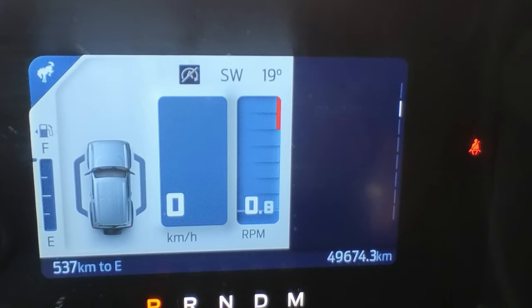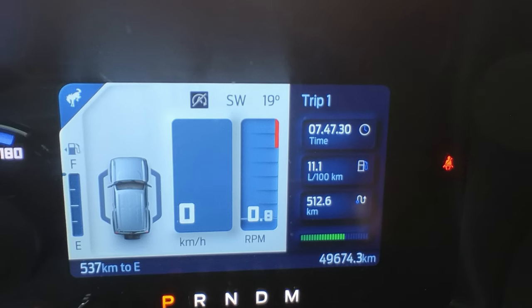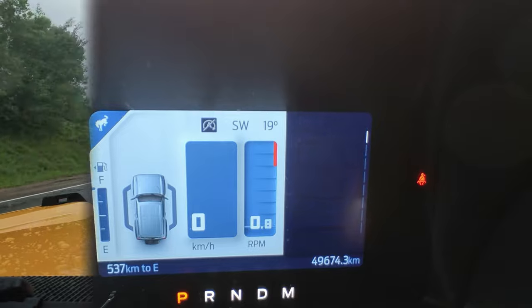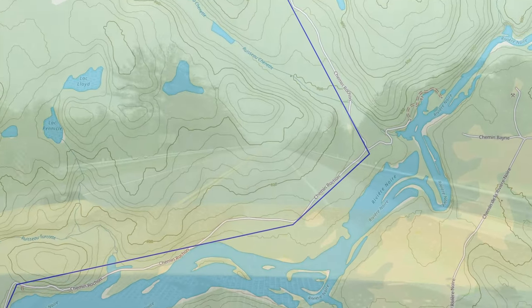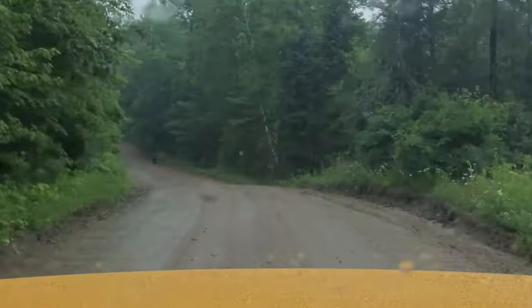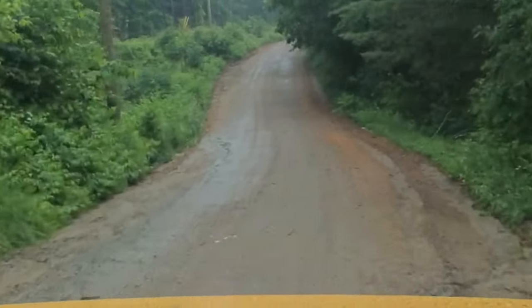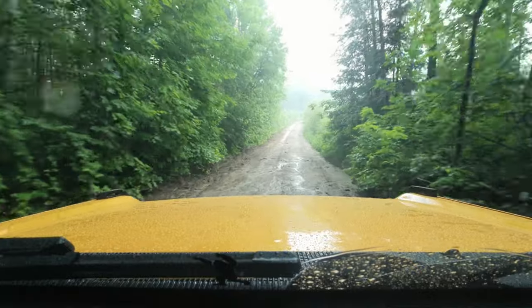Just over 500 kilometers into the trip so far, and at 11.1 liters per 100 kilometers, surprisingly decent mileage. Over the bridge, across the Ottawa River into Quebec, and we're officially on the loop near Rochon. Coming over this little rise, we spooked a soaking wet bear cub crossing the road. This was the first of a few bear sightings, but the only one I managed to get on video.